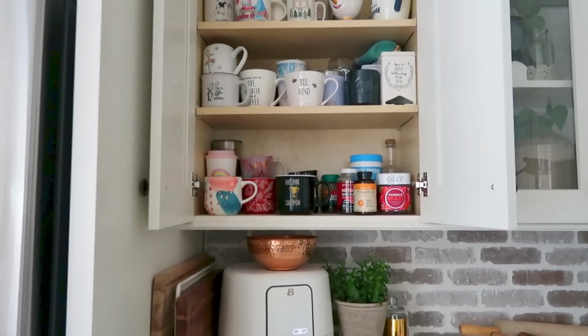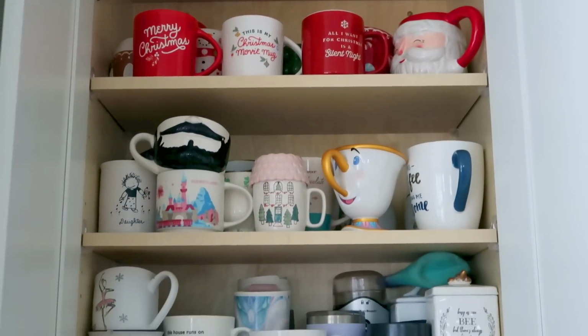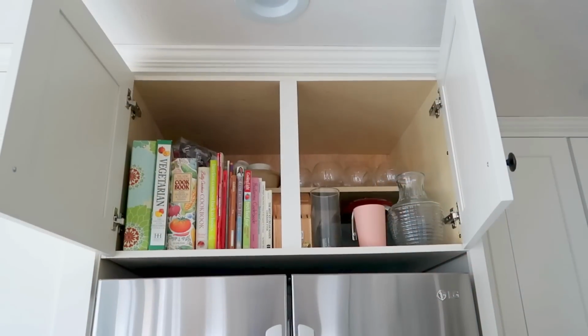And again, it's not perfect, but it's definitely better. And like I said, I am emotionally attached to all of these mugs, and I'm just happy that they're all here and they all fit. We were able to make it work.